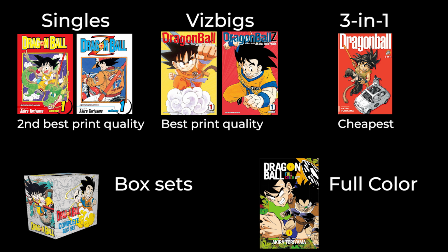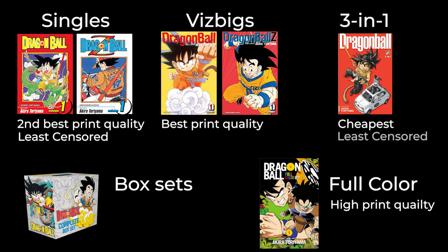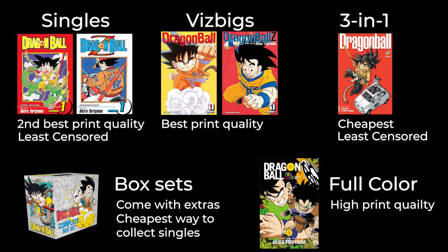Also, those full-color Saiyan and Frieza Arc editions have incredible print quality as well, so you may want to pick these up also in addition to one of the others. If you're wanting to collect the least censored release, you'll want to either get the individual paperbacks or the 3-in-1s. If you're wanting extras, the box sets have the best extras, but the Viz Biggs include color pages throughout that are beautiful to witness as well.